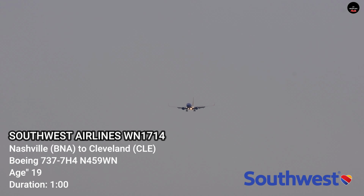Southwest 1714 inbound from Nashville. It's cold, got a chance of rain, but we got a very special visitor, an AirX A340 due in today, as well as a couple 757 charters. Tornado sirens are going off in the background because it is noon on Saturday.